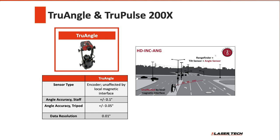And with those different devices, you start to collect all the different assets you need in the field. And Steve's going to talk about all the different data collection workflows we have that are out there utilizing different devices.